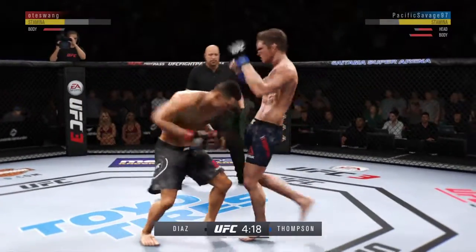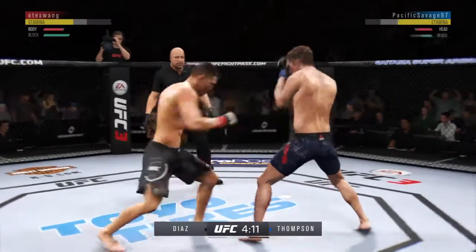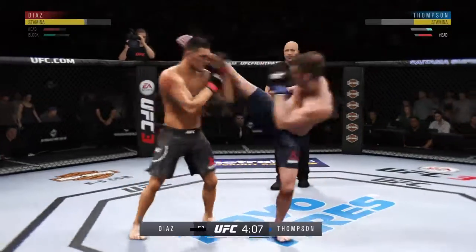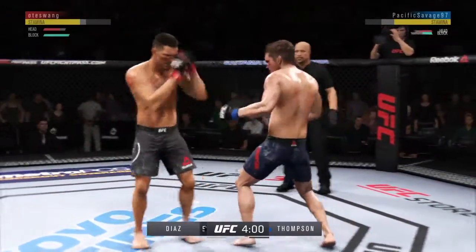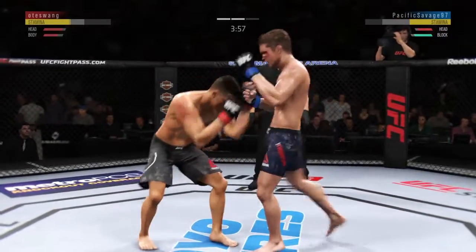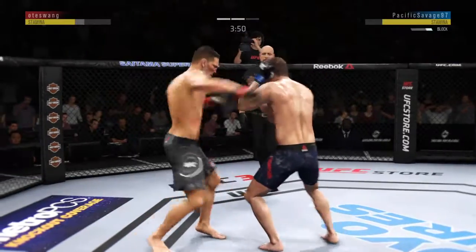Body kick, look at that. Big knee. Nice combination by Thompson. Big straight punch. Powerful jab. Oh, very nice. Diaz is all sorts of bruised up on his body. That is gonna hurt something fierce tomorrow.